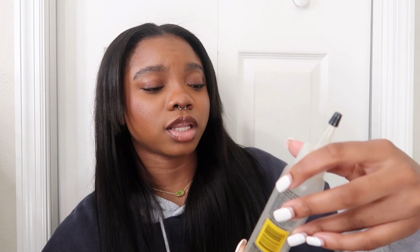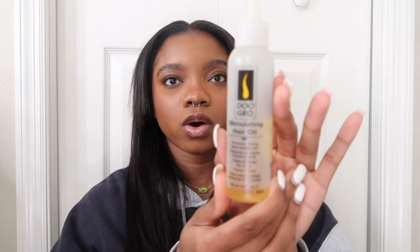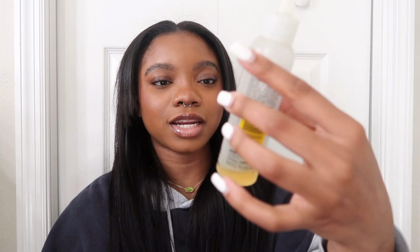I don't know if it's just me, but adding on to grease, I do have this oil. I don't know how to pronounce the name, but it's a stimulating hair oil. I'm almost out of it. I need to get more.